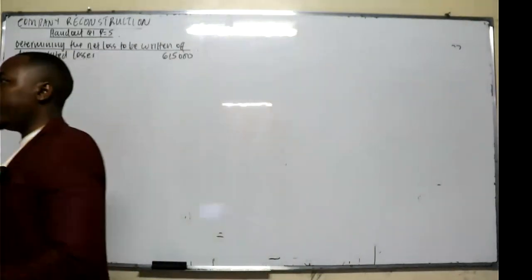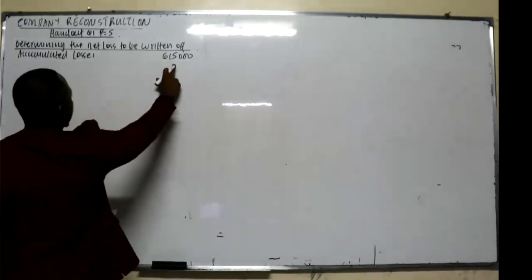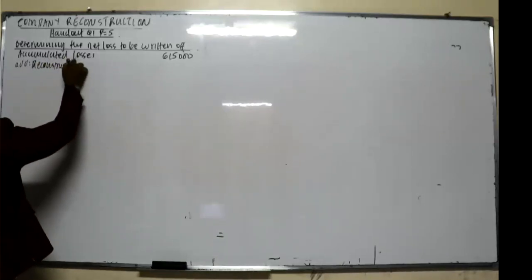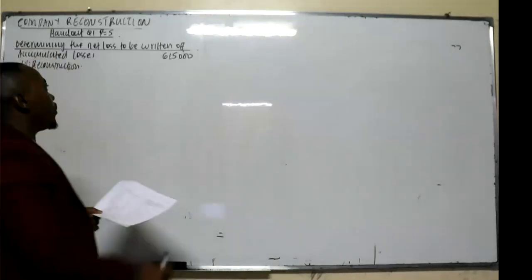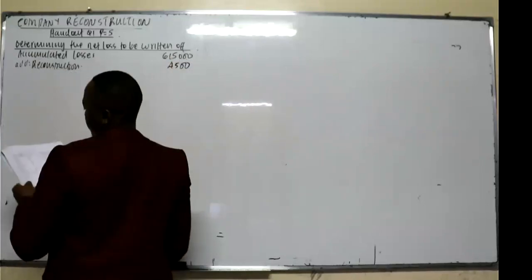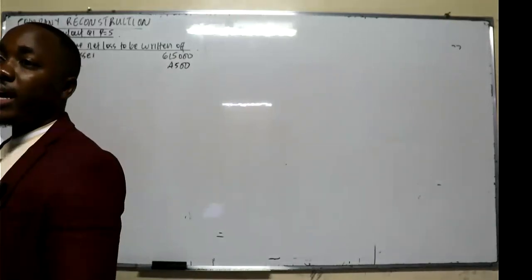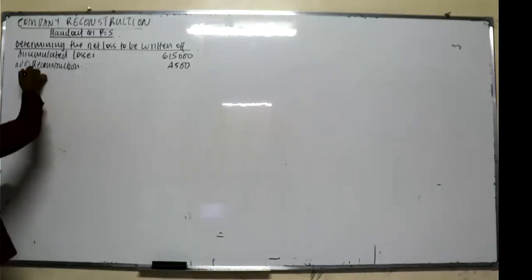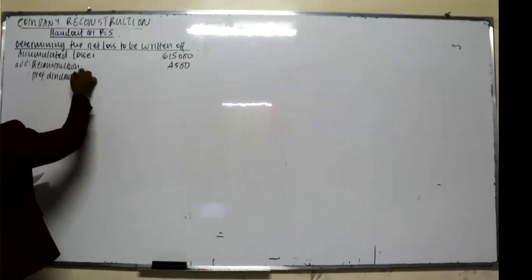The first step: you determine the net loss to be written off. You want to determine how much they need to sacrifice. So number 1, they need to write off the accumulated losses. And then we said you add the reconstruction cost, what we call the restructuring cost. In note number 1, you're told that the cost of the scheme of reconstruction was estimated at 4.5 million, so you add 4.5 million. Number 2, the dividend for preference shares was 2 years in arrears. That's what we call unrecorded liabilities. They also need to sacrifice so that they pay the preference dividends in arrears. So you add the unrecorded liability, the preference dividends in arrears.